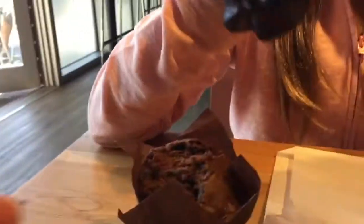She just got a root beer and a chocolate zucchini muffin. They don't have any labels, though, so you wouldn't have known that there was zucchini in there. Doesn't matter.